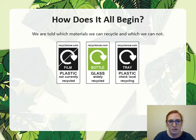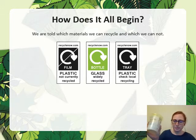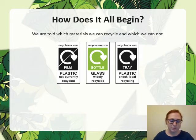We are told which materials we can recycle and which we cannot, and we looked at these in our science lessons. These are the different types of plastic. The plastic films are the really thin pieces of plastic, often used as lids or as carrier bags, and they cannot be recycled. We've got glass bottles and jars, like this one, which could be recycled in most places. And then plastic trays and different types of plastic tubs, like this soup tub, sometimes they can be recycled.